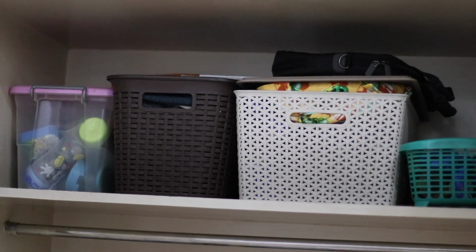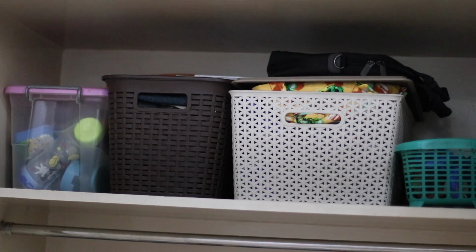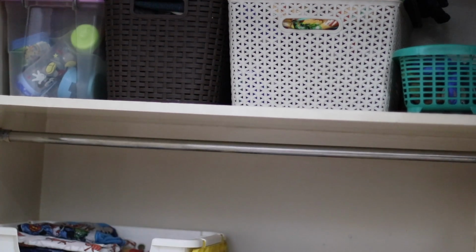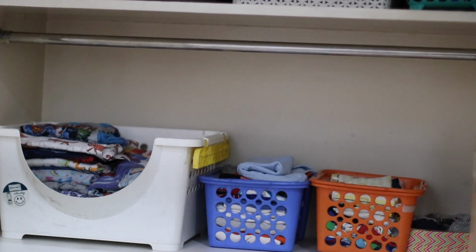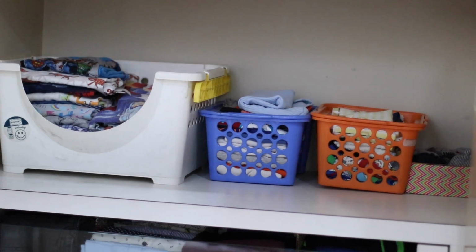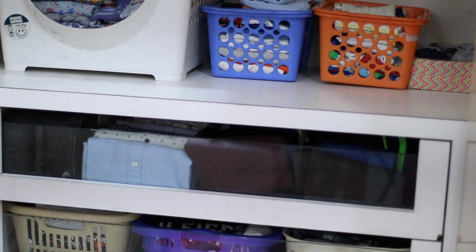Now that winter is over, all the out of season clothes I have folded up, put in baskets and kept in the topmost shelf, because I will not be needing those clothes till next year. So that is there in its place and it doesn't come in the way, and the topmost shelf gets utilized for that. So this is the entire closet organization for kids and can be used for you guys as well.